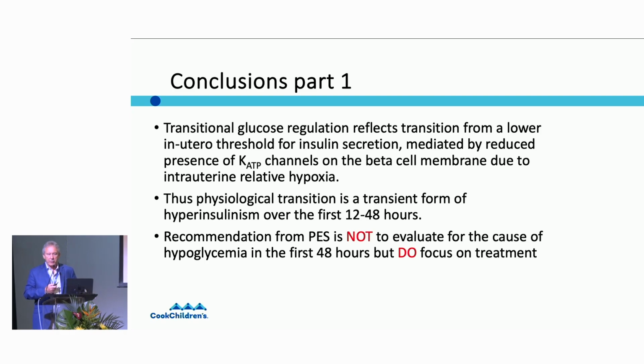And that is one of the reasons why the Pediatric Endocrine Society guidelines recommend that you do not look for the cause of hypoglycemia in the first 48 hours, but rather you just treat the baby, achieve the targets of greater than 50 for the first 12 to 24 hours and greater than 60 after that. And then if the baby has persistent hypoglycemia, only then do you start to evaluate and look for the cause.